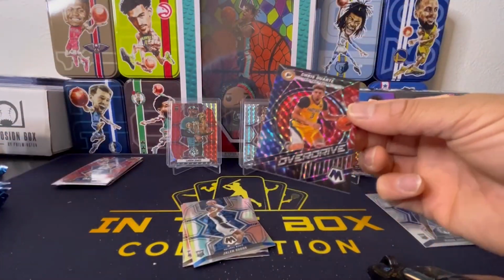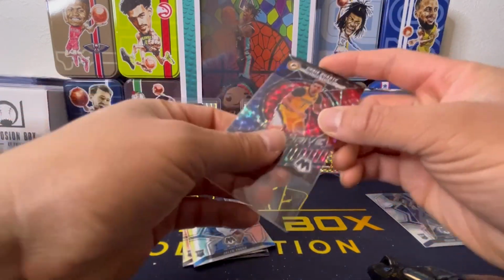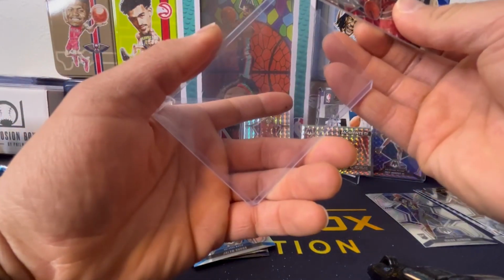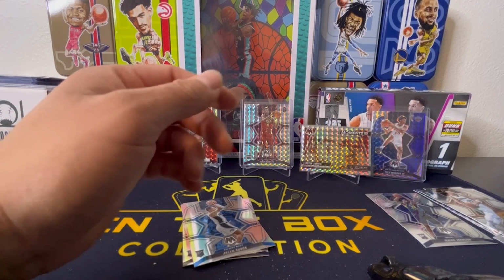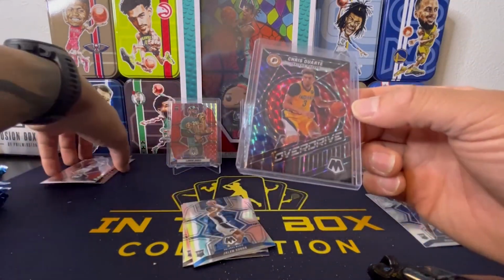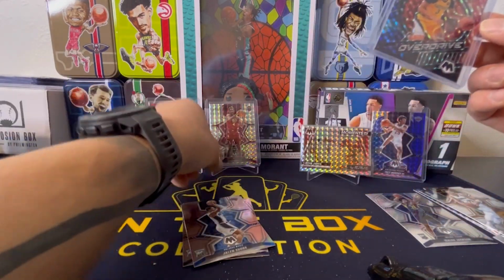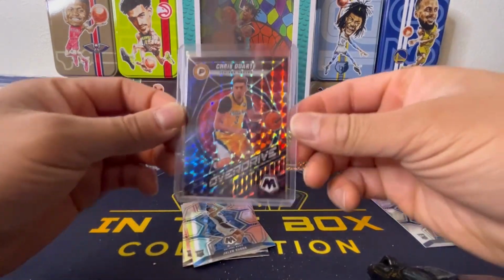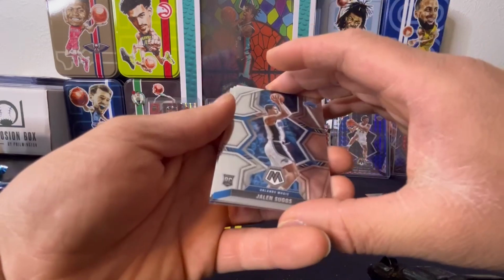Back to it. Chris Duarte, hashtag Team Dominican, my boy de la República Dominicana. Andrew Willison from Bubblegum Leather, his favorite player. Oh my goodness, I like it. You see, I like pulling. I think I have a lot of fun. Pulling hits is great, but pulling guys that will go into my PC is just as good. Chris Duarte, hashtag Team Dominican, hashtag it's been a good day so far.